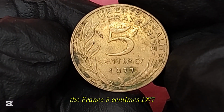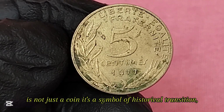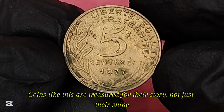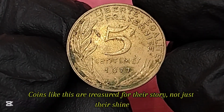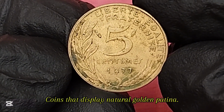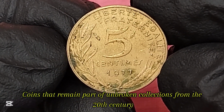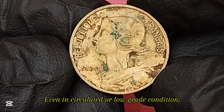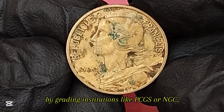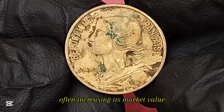Numismatically, the France 5 Centimes 1977 is not just a coin, it's a symbol of historical transition. Just a couple of decades before France joined the Eurozone, coins like this are treasured for their story, not just their shine. Coins with even minor mint errors, coins that display natural golden patina, coins that remain part of unbroken collections from the 20th century. Even in circulated or low-grade condition, this coin has been authenticated and certified by grading institutions like PCGS or NGC, often increasing its market value.